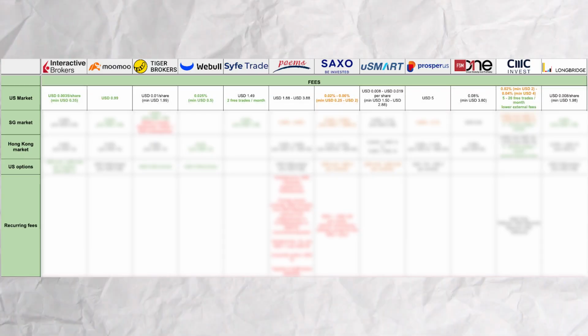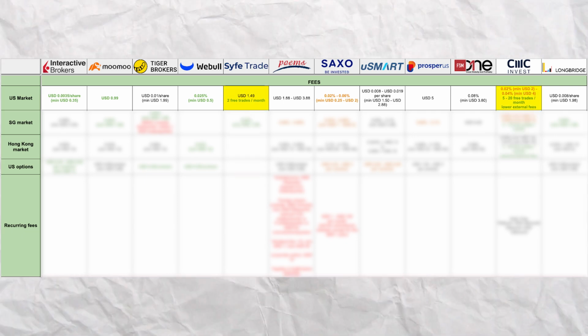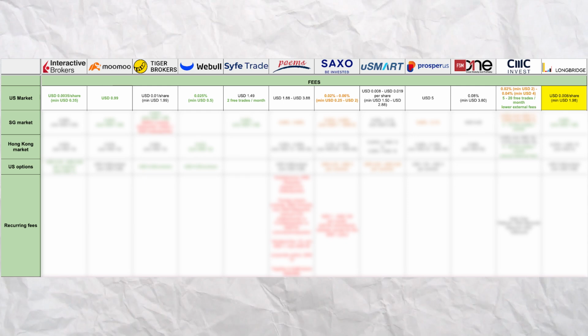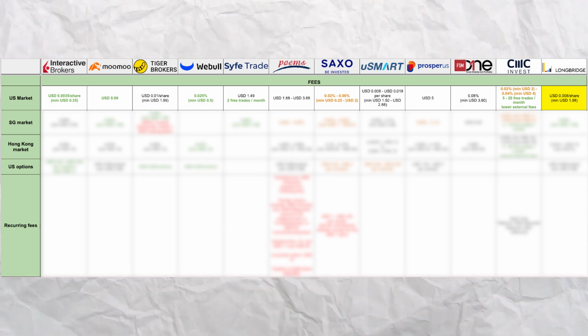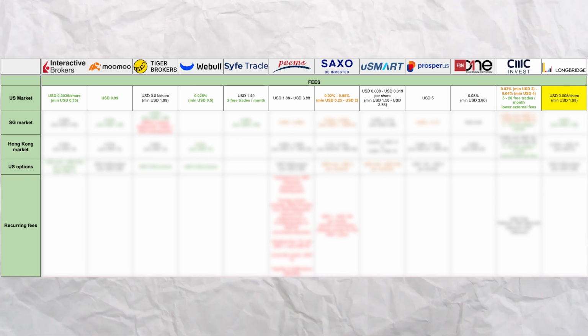Okay, obviously, nothing will beat SafeTrade and CMC Invest's commission-free trades for the first few trades every month. So, we'll compare the fees instead. For the US market, Longbridge charges $0.008 per share, with a minimum of $1.98. At this price level, Longbridge would unfortunately be one of the more expensive brokers for the US market.